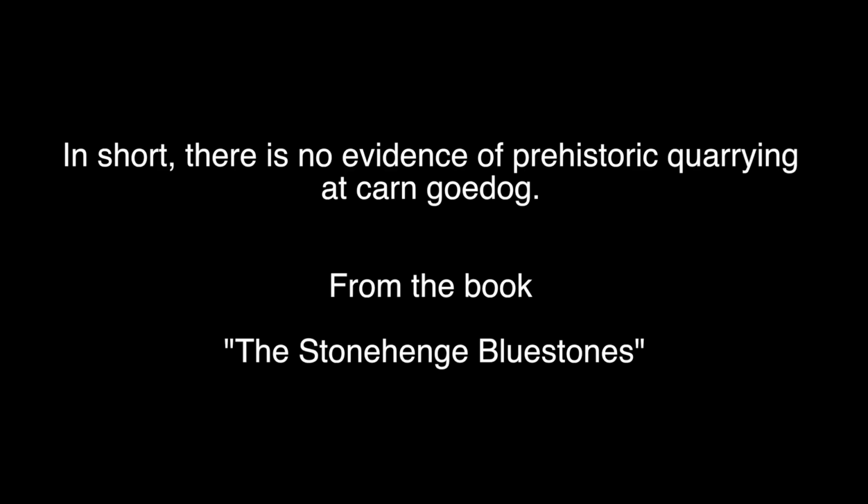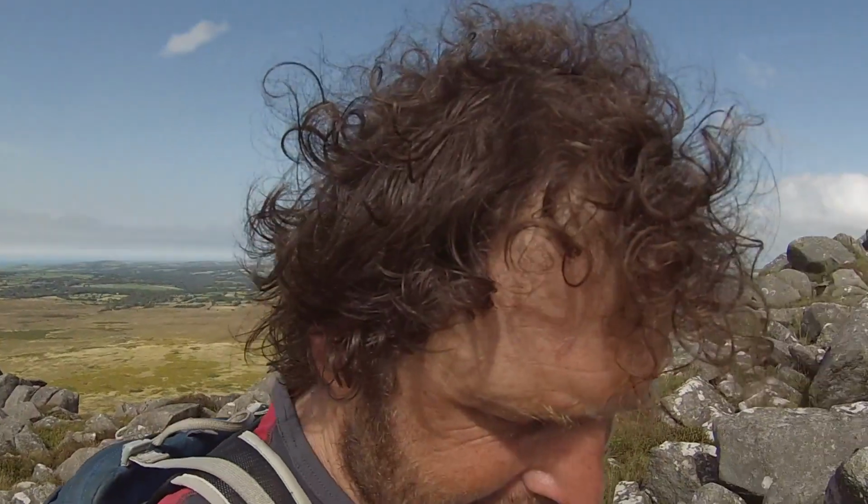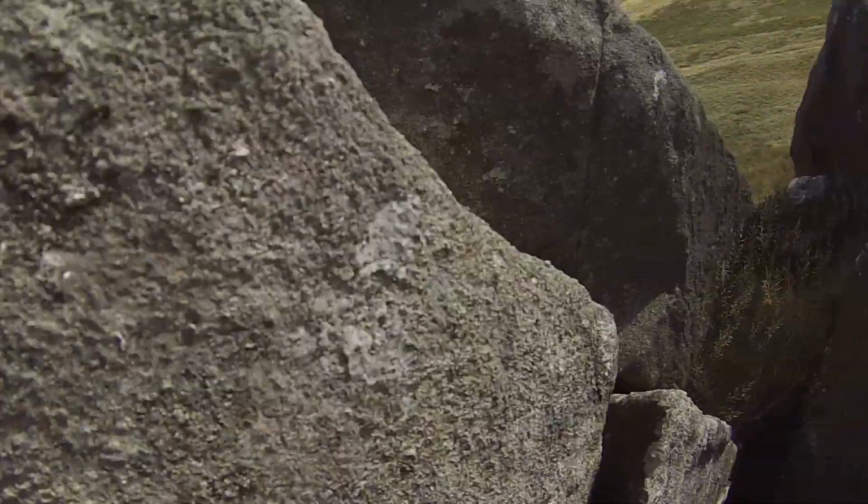I recently read a book and it said that there's no evidence of quarry in here. Right, okay. Look at that. There's grooves in there. Split this stone right down.